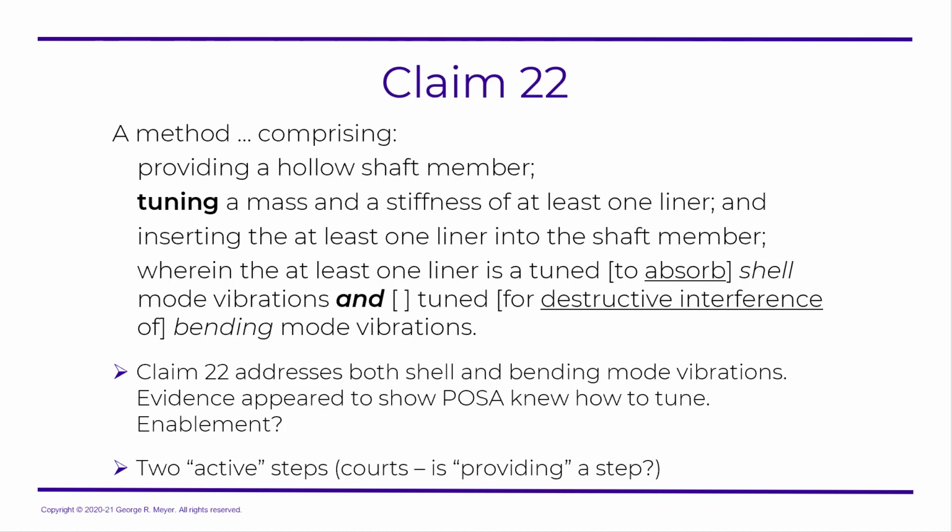Now, Claim 22 addresses both shell and bending mode vibrations. Now, the evidence appears to show that a person of ordinary skill in the art knew how to tune. So do we really have an enablement issue? Now keep in mind, we also have two active steps.